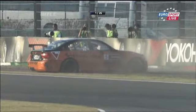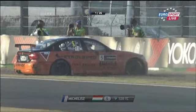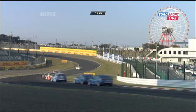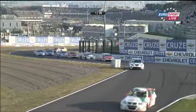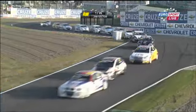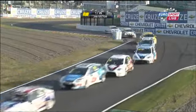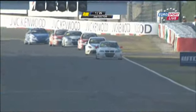Michaelis is off, and that is a major blow for the independent championship leader, a really major blow. His bad weekend's just getting worse and worse, isn't it? He's going to wish he'd never come here. Tyre mark on the right rear door, so there was contact with somebody, as is inevitable. Huff is ahead of Menu and Muller, and that's great news for Rob Huff, that Menu has stayed or got in front of Ivan Muller.